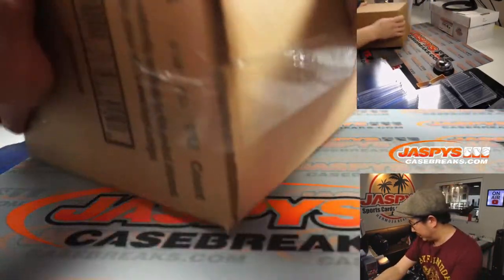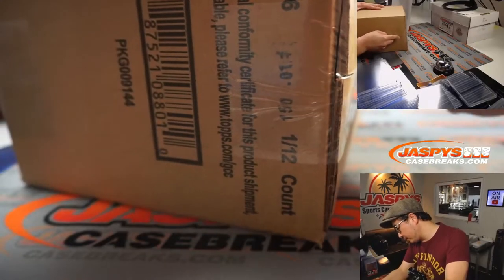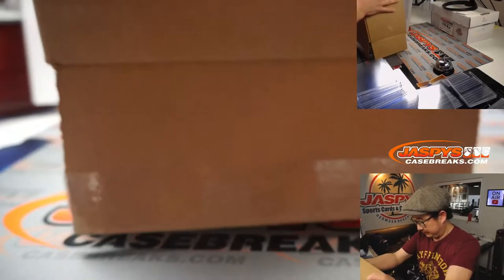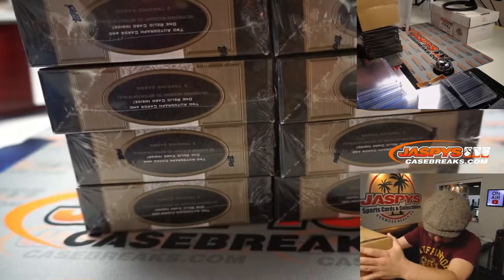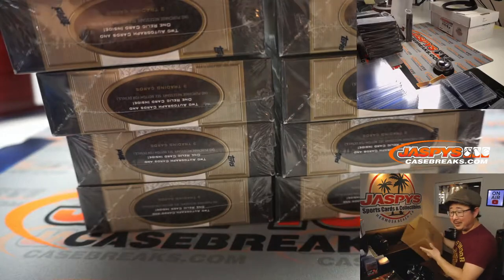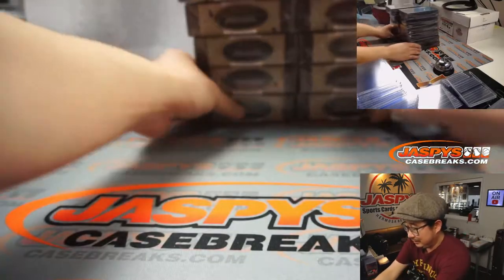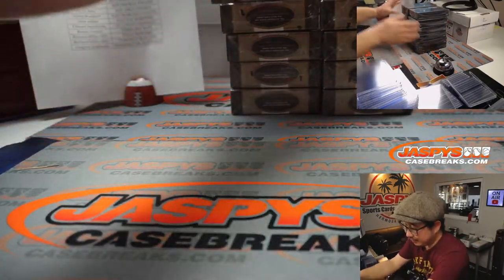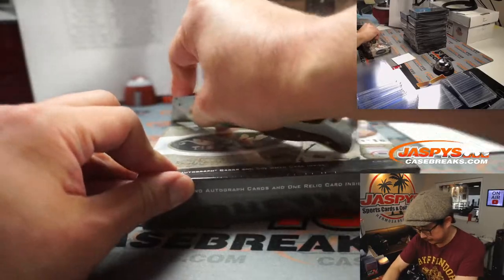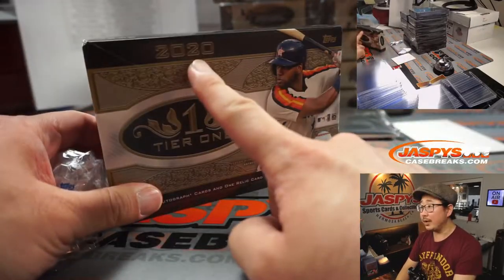There it is. There's tier one right there. Let's pop that open. And we're doing all 12 boxes, which is nice. Empty box. So there should be 1, 2, 3, 4, 5, 6 on the left and right side. Let's roll. I think I'll probably need a blank card to hide the hits a little bit. There you go, 2020 edition. Good luck, everybody.